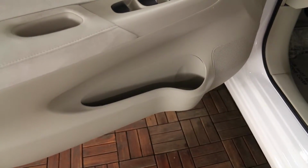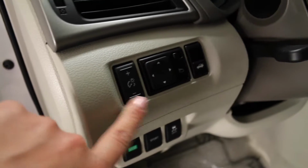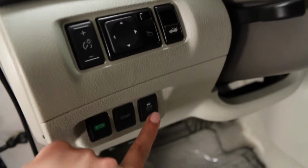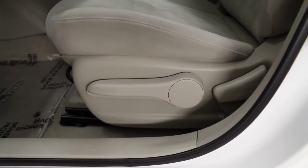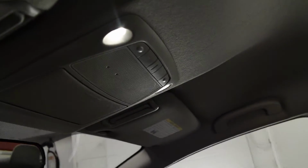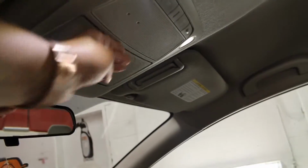front door pockets. Dash lighting controls are located here, power mirrors, trunk release, and below you have your traction control. It has height adjustable driver and passenger seats, as well as two front adjustable headrests, overhead handles and lighting, a compartment for sunglasses, and dual vanity mirrors.